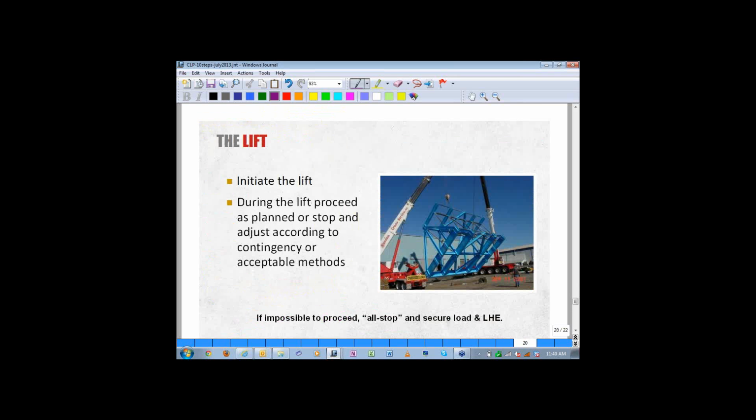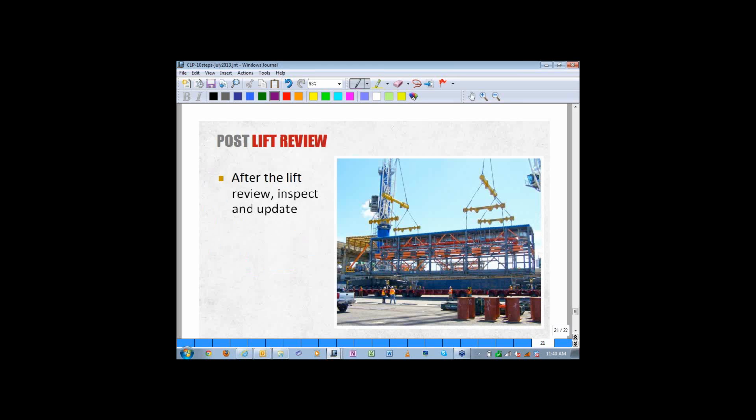Once that's done, initiate the lift and stop if absolutely necessary, adjust according to contingency or acceptable methods. And if it's impossible to proceed, all stops, secure the LHE and the load. This might be with a huge storm moving in. Some things happen and you've got to have a response to it and do it intelligently and smart, and make sure everybody's okay, but also the load's good and the LHE's good. So the lift is performed, and then we do a post-lift review.